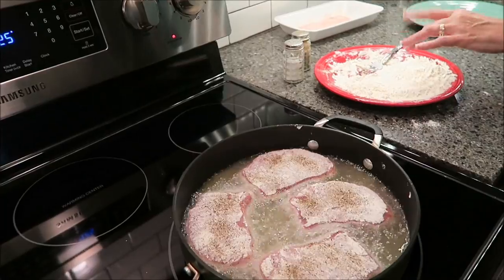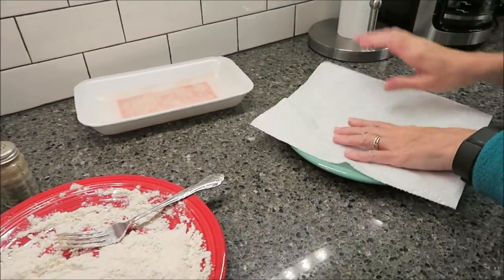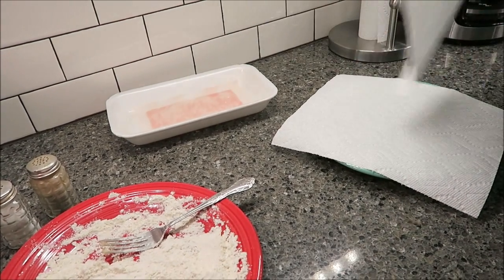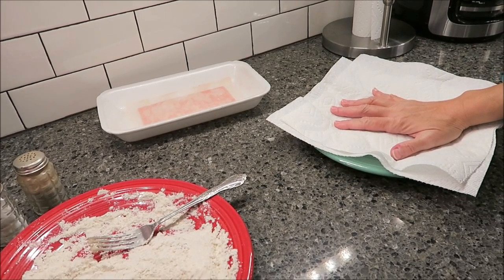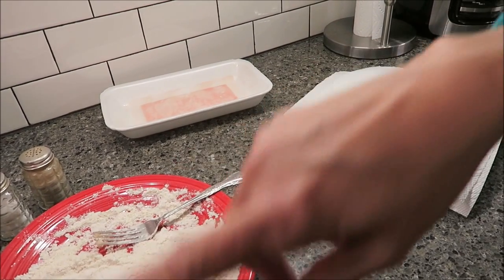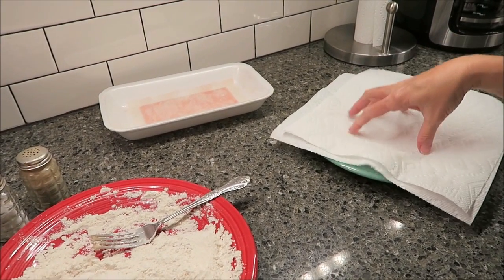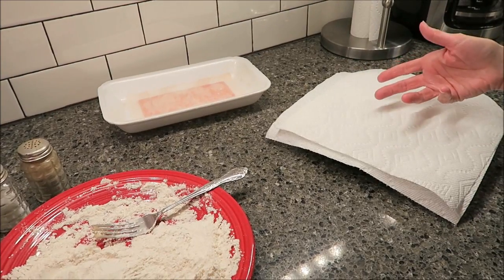Now, I have this plate here because you will want to get some paper towel or napkin and lay it on your plate so that when the pork chops come out, you'll have some place to rest them, because you don't want to lay that greasy pork chop right onto someone's plate. You need to give it a place to rest to get some of the oil off.